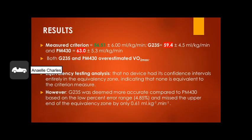According to the statistical analysis, both G235 and PM430 overestimated the VO2 max when compared to the criterion of measure. The equivalency testing reported that no device was deemed equivalent. However, G235 was deemed more accurate compared to the PM430 device based on the low percent of error and missed the upper end by only 0.61.